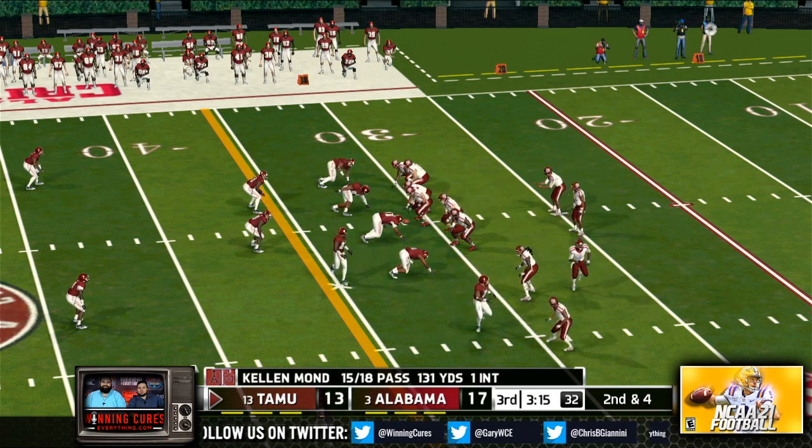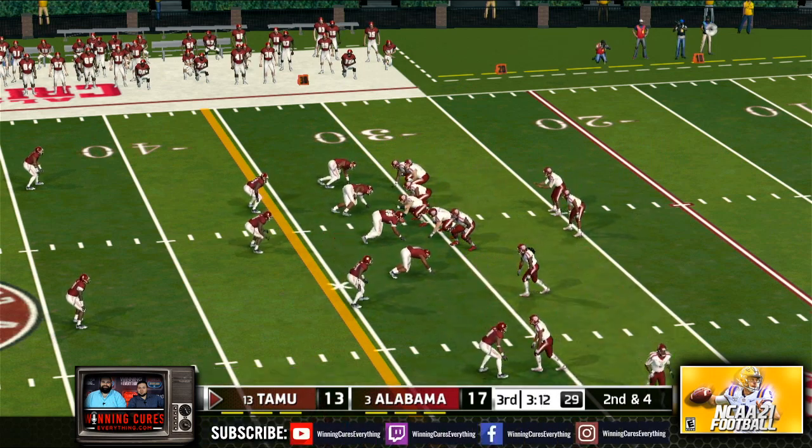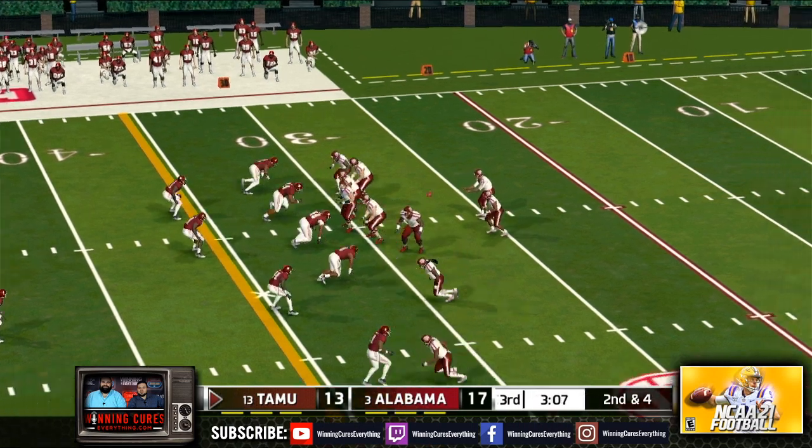Mike 8! Mike 8! Let's set a tone, fellas. Let's set a tone. Here we go! Check. Green, regular!